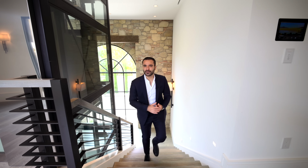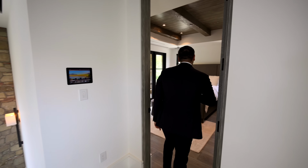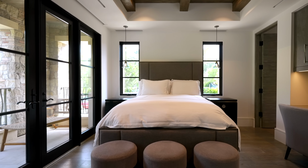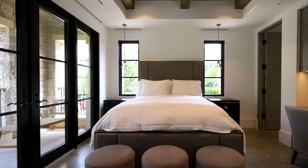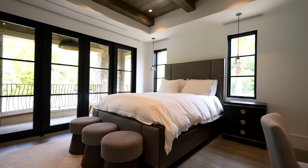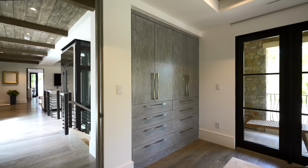All right, let's go check out the second floor. We have 4 bedroom suites on this level, including the primary bedroom. And we're gonna start our tour with this one right here. This room faces the front of the home, comes with a private balcony. You have your queen size bed right in the center, wood clad ceilings, built-in cabinetry on each side.